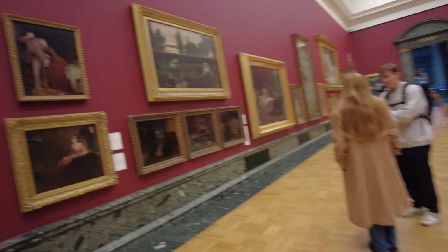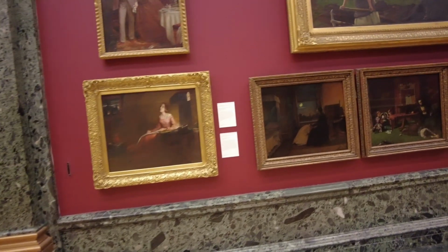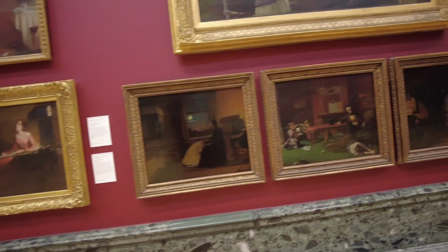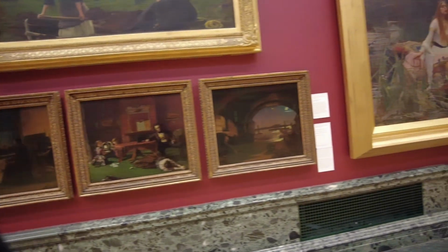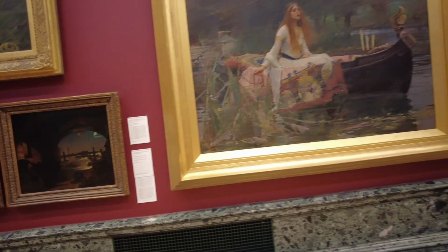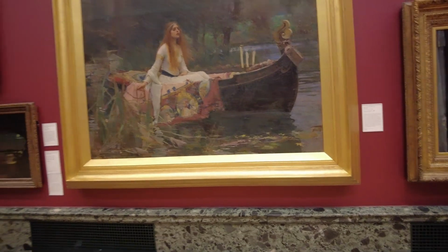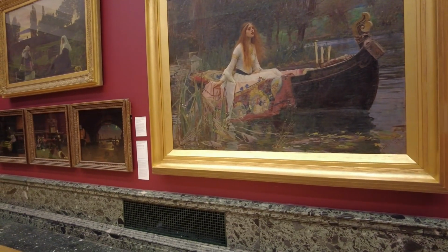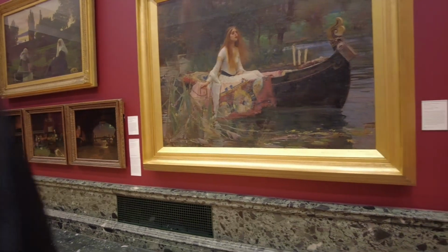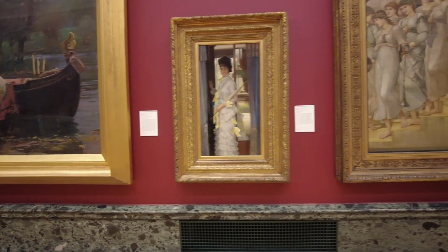So here is a Canaletto. Not the best collection of Canalettos here. Actually, Chatsworth House is probably the best collection of Canalettos that I've seen in the UK. He was one of my favourite artists when I was a child. You can tell I'm a bit of a geek. Here's the Lady of Shalott again. So this is very much the most famous, the Waterhouse version, Tennyson's poem.